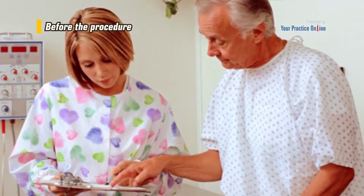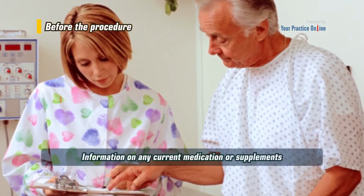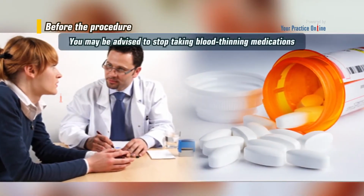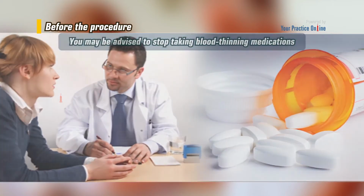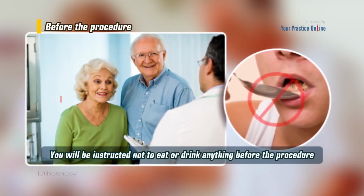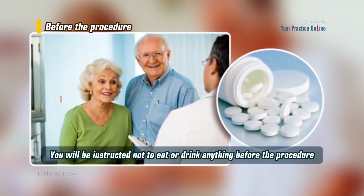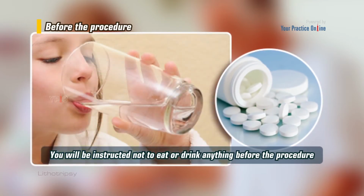Before the procedure. Prior to undergoing lithotripsy, inform your doctor about any medications or supplements you are taking. Your physician may advise you to stop taking blood-thinning medications for a specified period of time. You will be instructed not to eat or drink anything for several hours before the procedure, as well as what medications need to be taken on the day of the procedure. You may take your prescribed medications with a small sip of water.